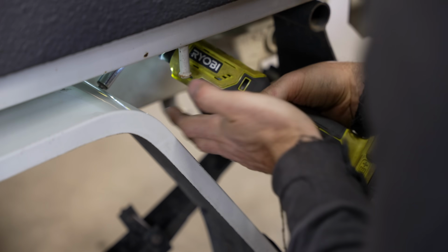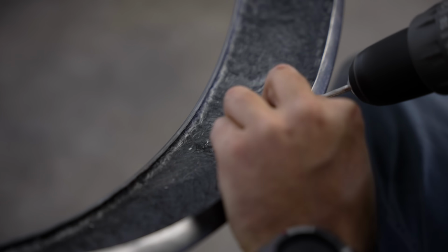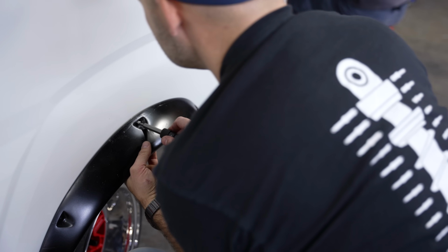Meanwhile, I'm removing the mudguard off the back of the truck to work out if our aftermarket rear flare is actually going to work, or if I need to relocate the factory one.